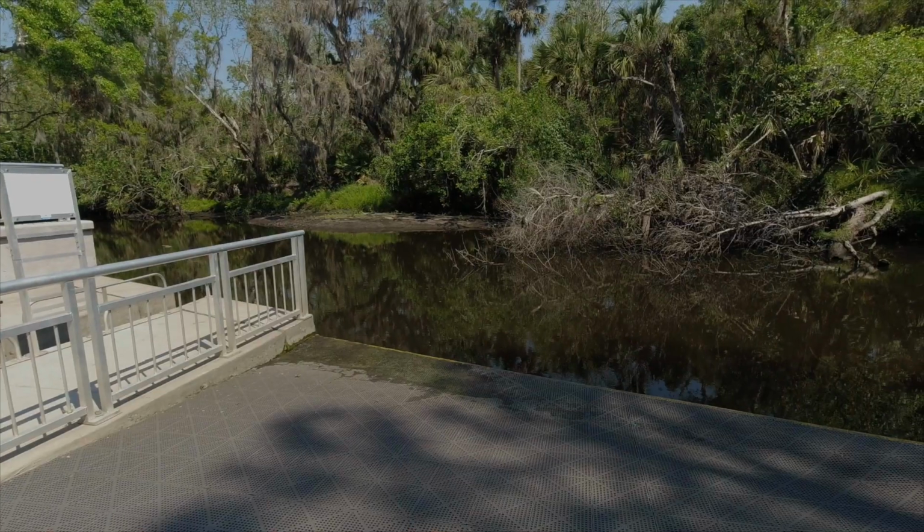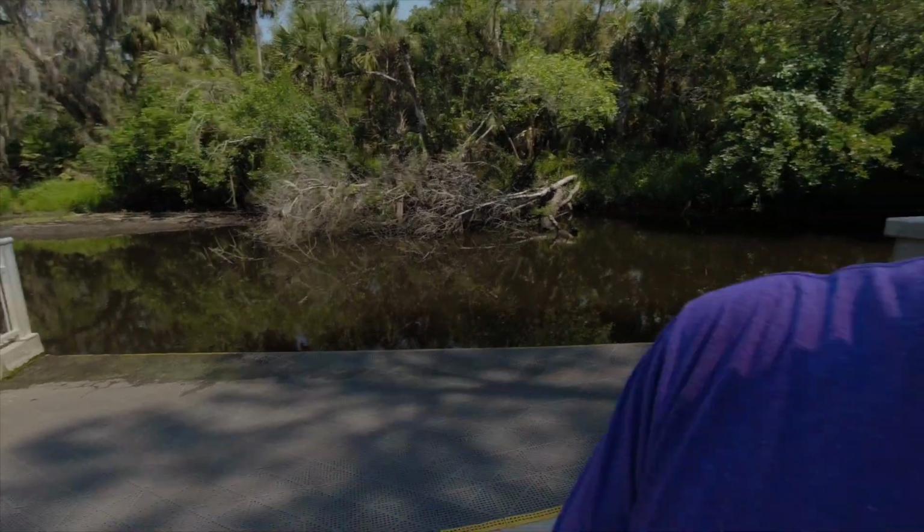This beautiful state park actually sits on the banks of the Little Manatee River. The Little Manatee River drains the Blackwater Swamp up at Fort Lonesome and travels 40 miles on a little meandering journey all the way down to Tampa Bay. It's one of Florida's premier Blackwater rivers. Look at that beautiful, peaceful river.